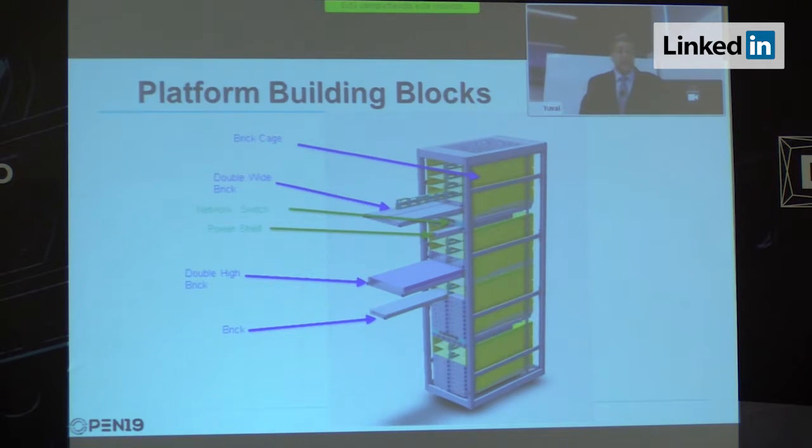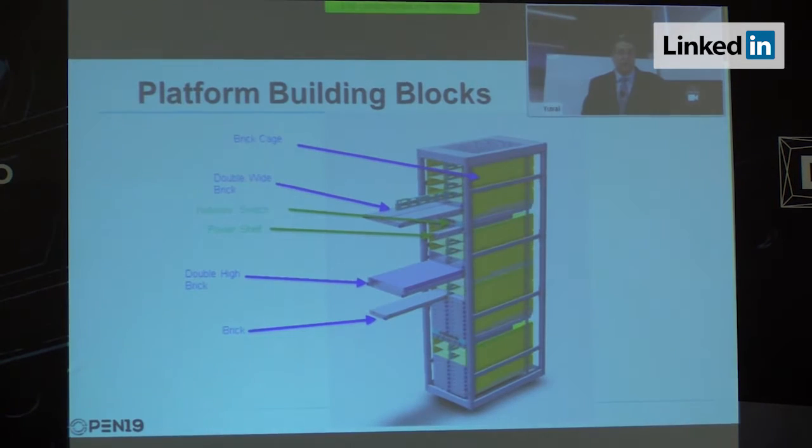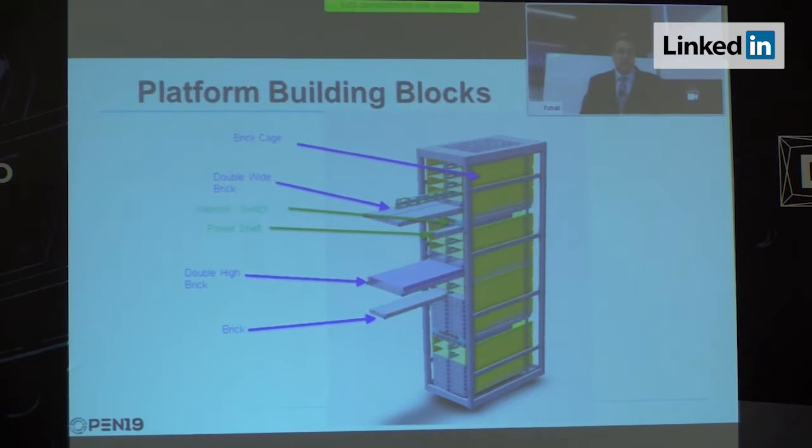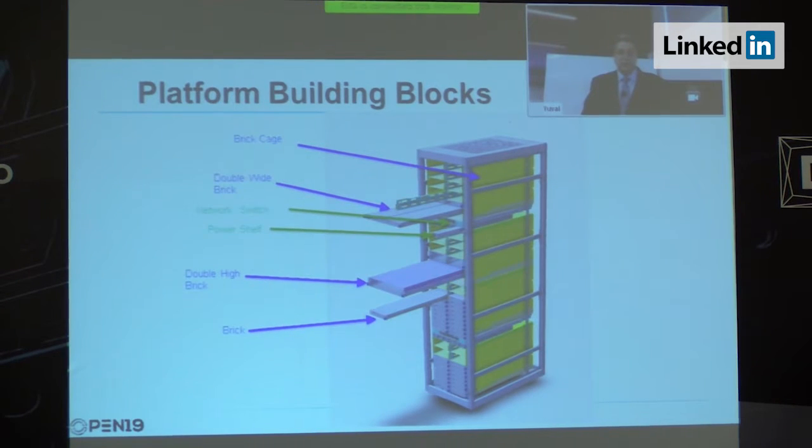We have 4 types of servers. All of them are based on RU level. We have a half width, which we call a brick, a double wide, which is a full 1 RU server, a double high, which is a 2 RU server, and we have a new version of the servers, which is a half width 2U solution, which is targeted for GPUs. There are 2 elements which are common over here.